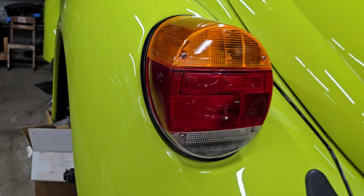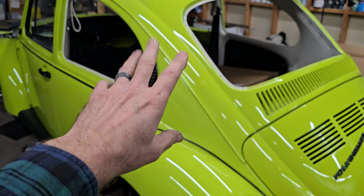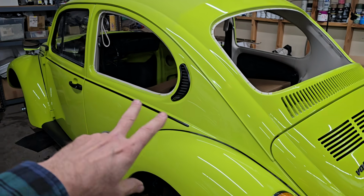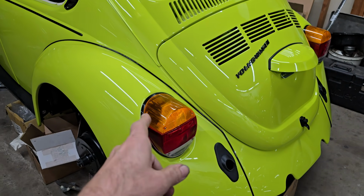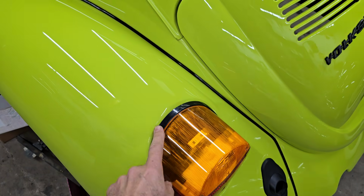I think I mentioned that a lot of the Mexican Beetles did have black trim on them. This, of course, is a U.S. market car, and it was a special edition which had all this black trim. But a lot of the Mexican ones just had black trim on them. And so these NOS taillights from VW Mexico had the black surround on them here.